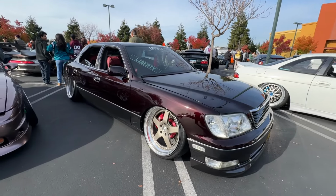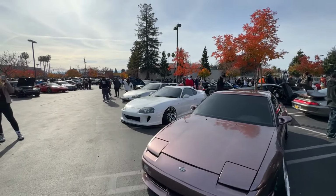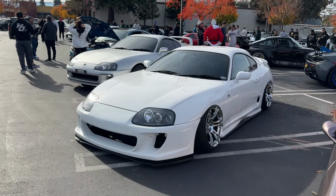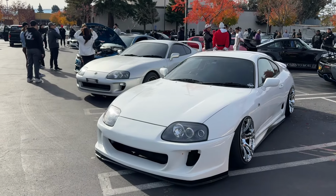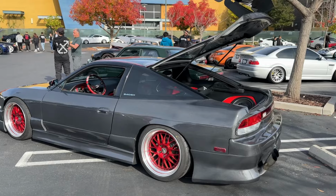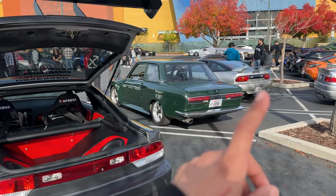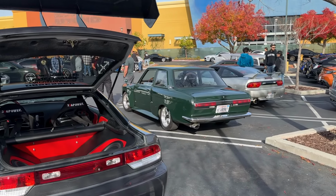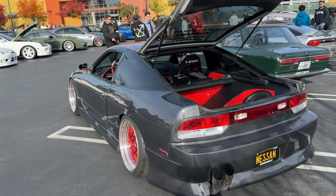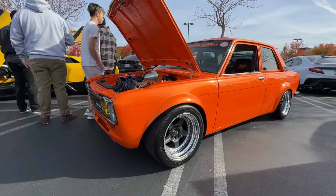LS. 240. And more Supras. This one's bagged on some crazy looking wheels. 240s. Got the 240 right there. British Racing Green, I think. Datsun? Not too sure. Damn.